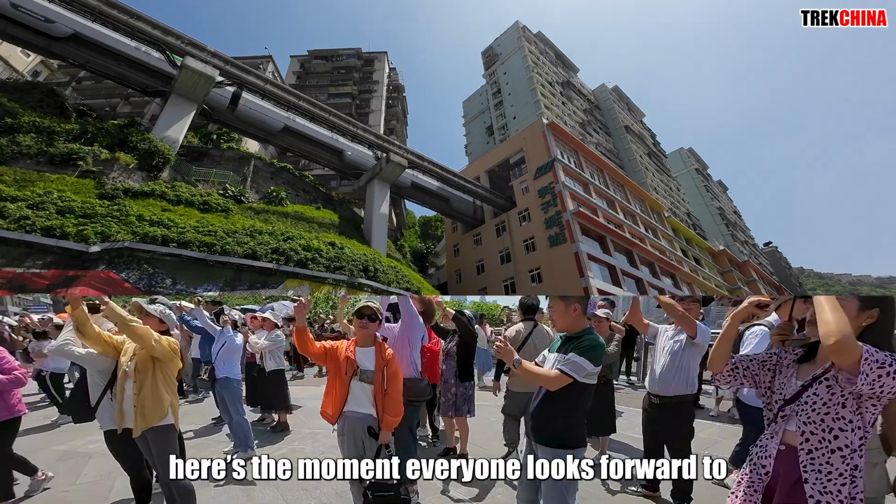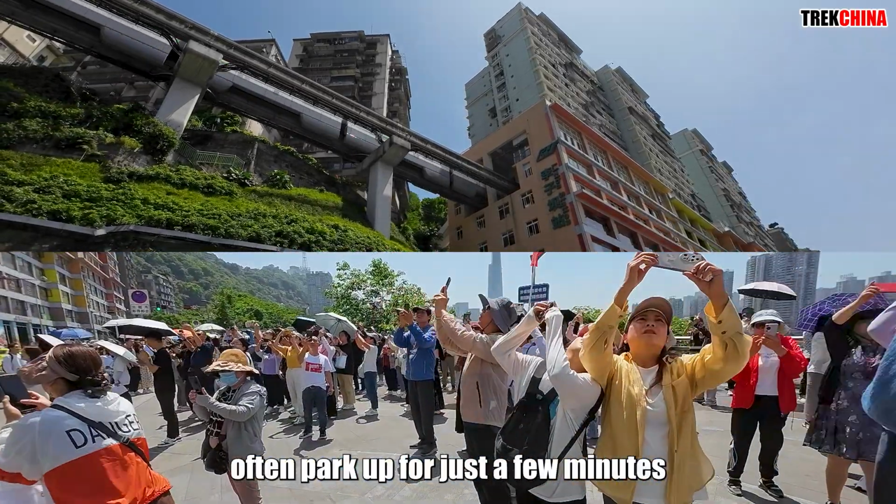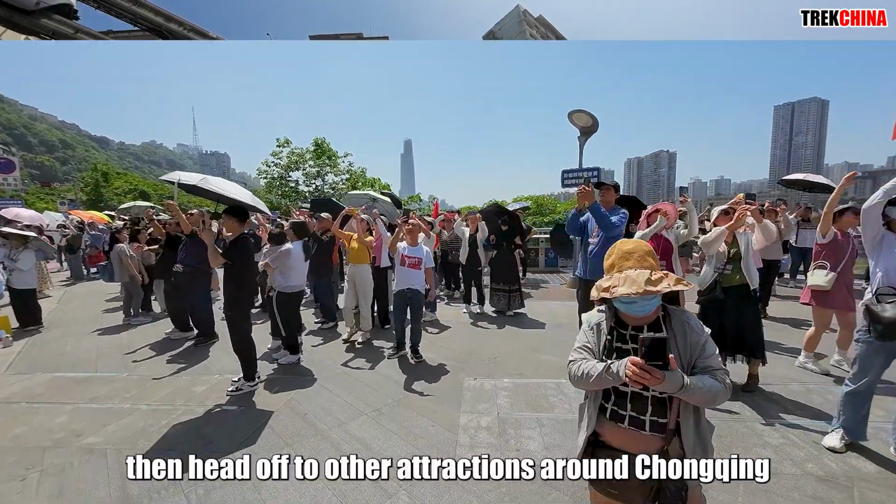Here's the moment everyone looks forward to. People on tour groups often park up for just a few minutes to capture souvenir photos and videos, then head off to other attractions around Chongqing.